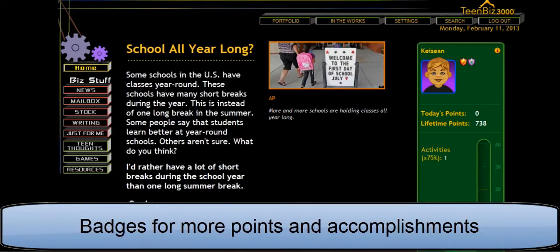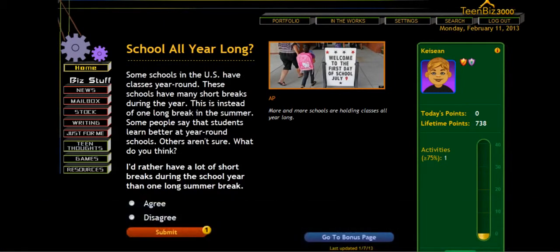They can compete with other students in their class by who got the most points within a day or within a week. They can compete with kids in the rest of the state or across the country. Students who have such achievements will get notified when they log in. Their teacher will also get a notification as well.